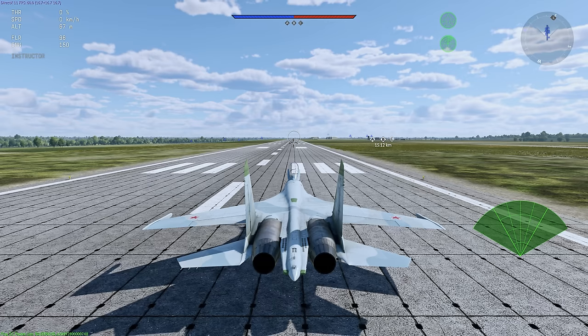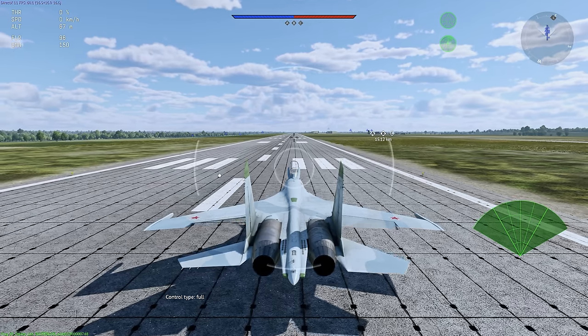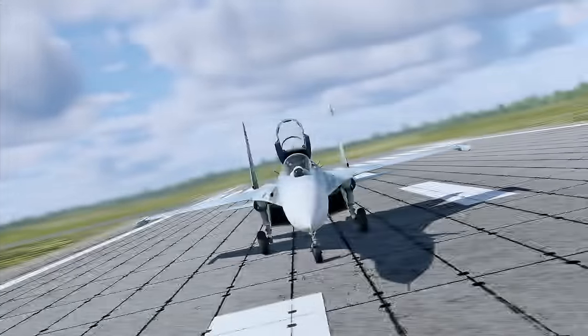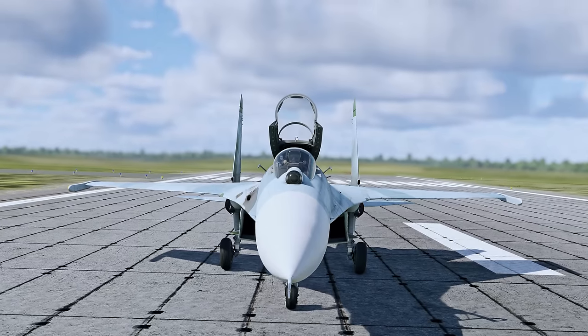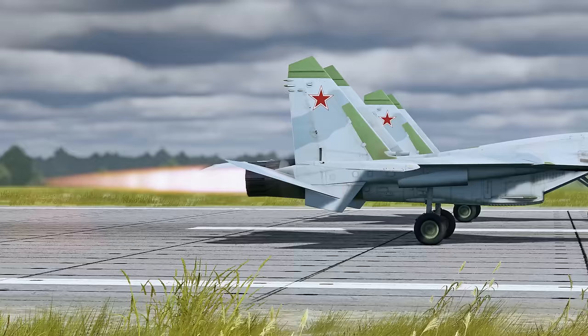For the best control of the aircraft in realistic battles, we need to switch to full real controls. Open the Controls menu, Aircraft tab, and assign a key of your choosing for Toggle Control Mode. Too many controls in a sentence? Well, where we're going, we'll need a lot of control. Buckle up, we're about to take off.